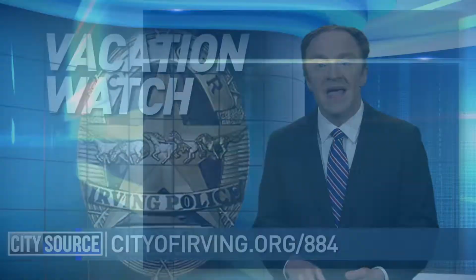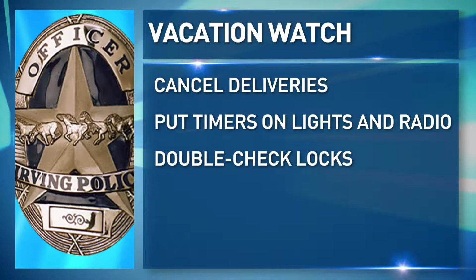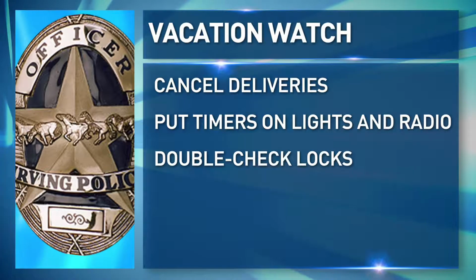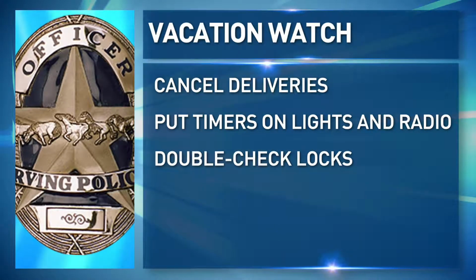Here are a few of them. Cancel all deliveries so you do not have packages or mail piling up. Put automatic timers on lights and a radio. And double check all window and door locks before you head out.